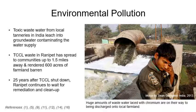The contaminated water has also entered local farmland, poisoning the soil. According to the Farmers Association, 600 acres of agricultural land have been rendered barren, prohibiting the growth of crops. Additionally, the chromium waste has polluted the drinking water supply for nearby communities by seeping into the soil and contaminating the groundwater.